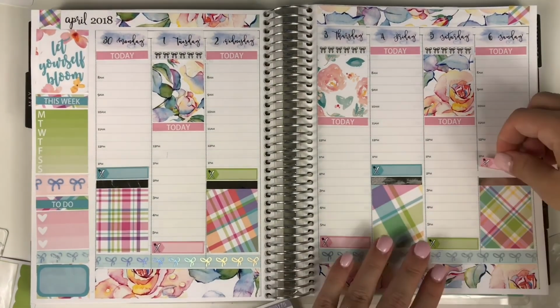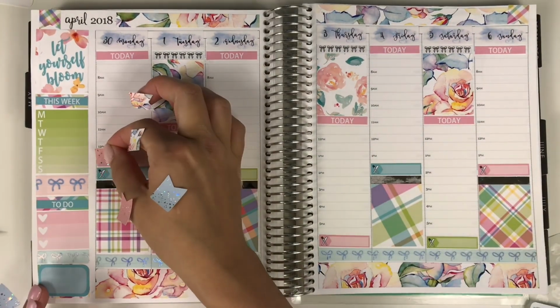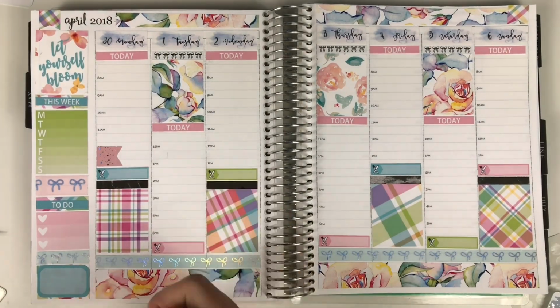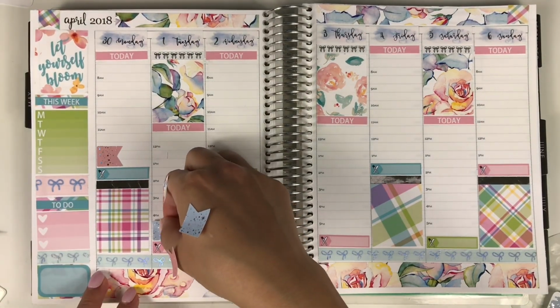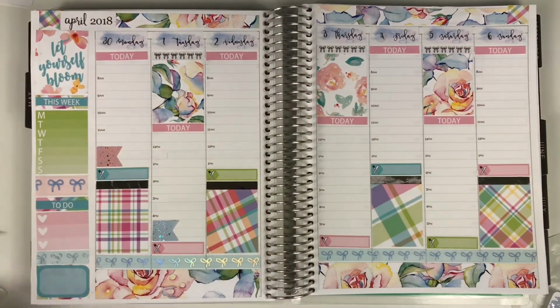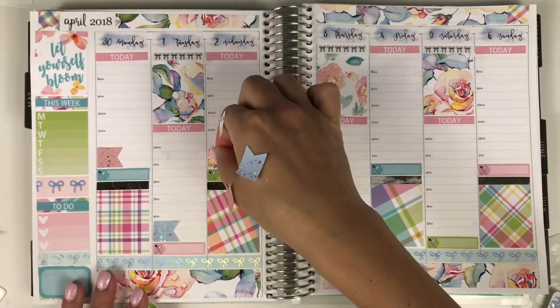I like to go kind of across with some of the things that are every day instead of going specifically day by day. It helps me see the colors and everything. So then I am putting down these flags, and the foiled flags in pink and blue are from Station Stickers, and I'm going to mix that with the flags I had left from the kit, and I'm going to use this to mark my steps for every day.